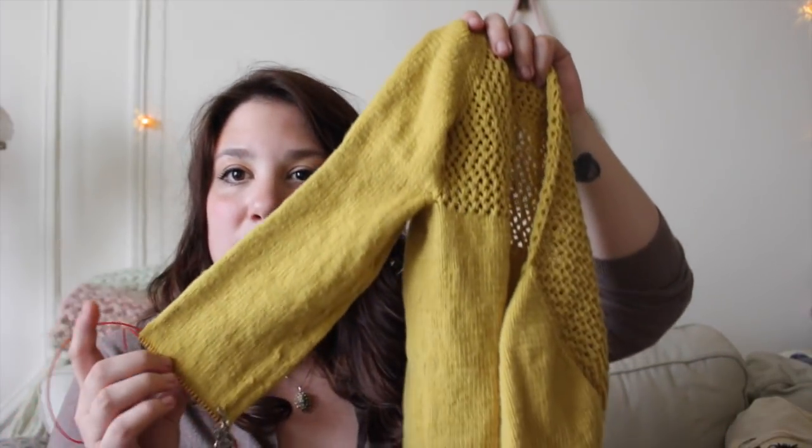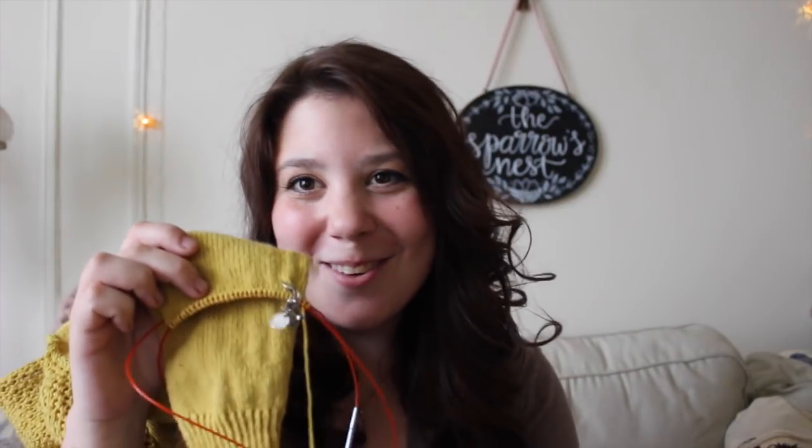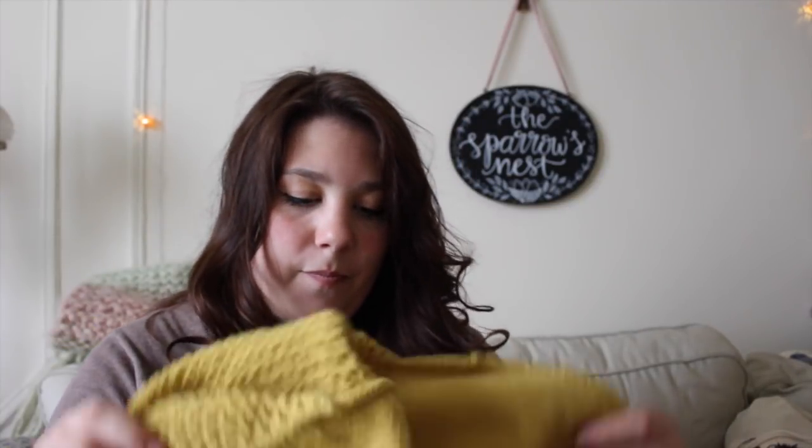But despite that, it is moving along very quickly. I have about maybe an inch and a half before I start the ribbing. No, that was totally wishful thinking. It's a lot more than an inch and a half. 2.5 inches before I start the ribbing on my second sleeve. I have finished the first sleeve. That'll speed right along. I think I can finish that later on today.